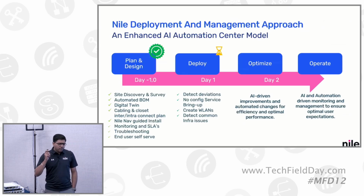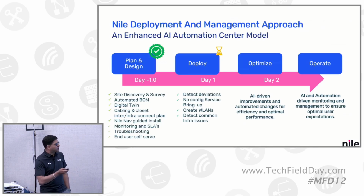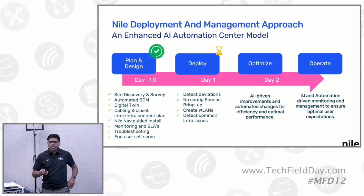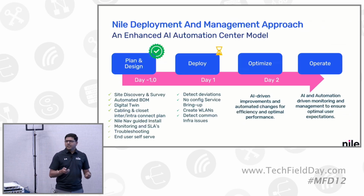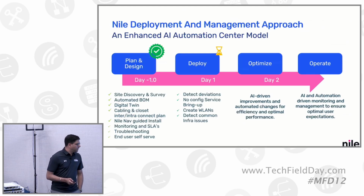And I know some of you in the community have made LinkedIn posts about how these things have not been automated today, and there isn't a very streamlined process to make sure that all the APs are powered up and have enough PoE. Those problems are completely eliminated in the case of Nile because the automated bill of materials takes care of your PoE budget needs, and we have all that data. So there isn't a situation with Nile where after day one, there were 50 APs that were supposed to be up, but there's only 48, and then you're struggling to find 2 more.